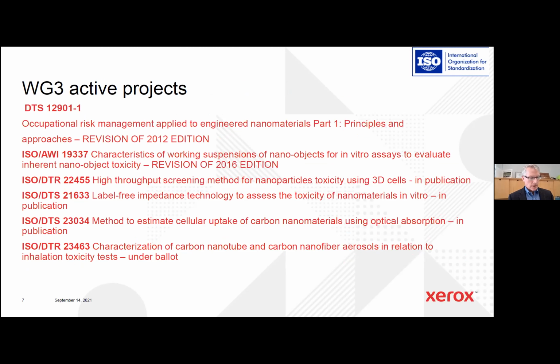Just moving on to some of the more active projects going on in WG3. There's a couple of revisions going on, and this is one of the systematic reviews that ISO carries out on roughly a five-year cycle. This is to ensure that current standards continue to be relevant. And if any changes are needed, then these review cycles help address that. So there's a couple projects going on with respect to that. Other active projects are, as I said, moving more heavily into specific toxicological applications, and with more emphasis on instrumentation and methods that move beyond conventional in vivo methods as a means to be more cost effective and rapid product development.